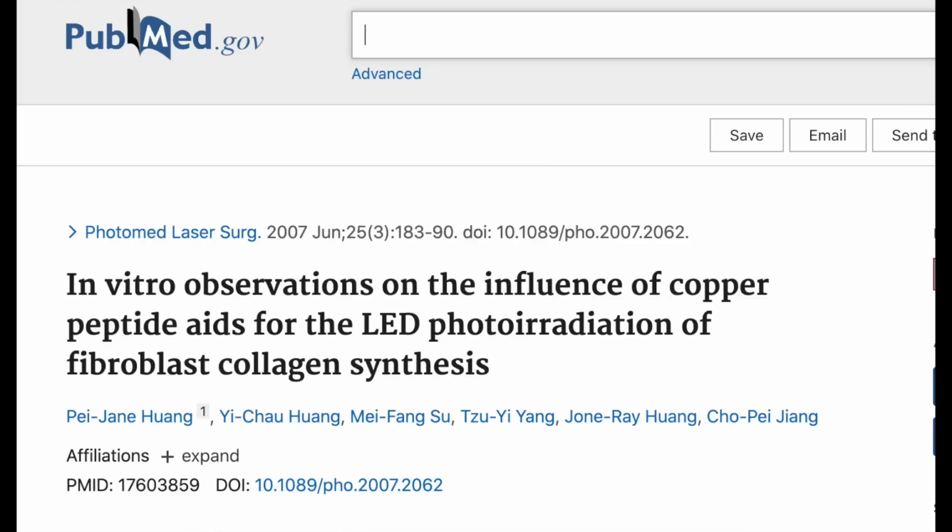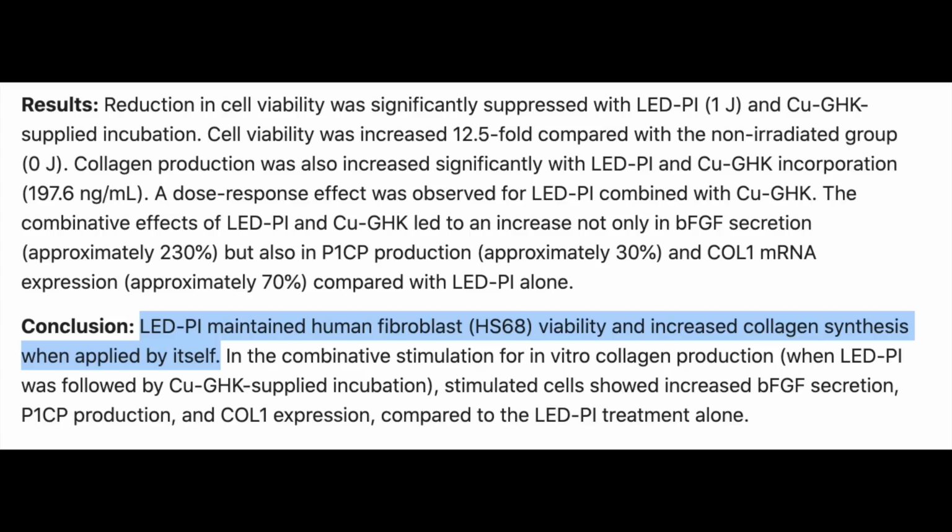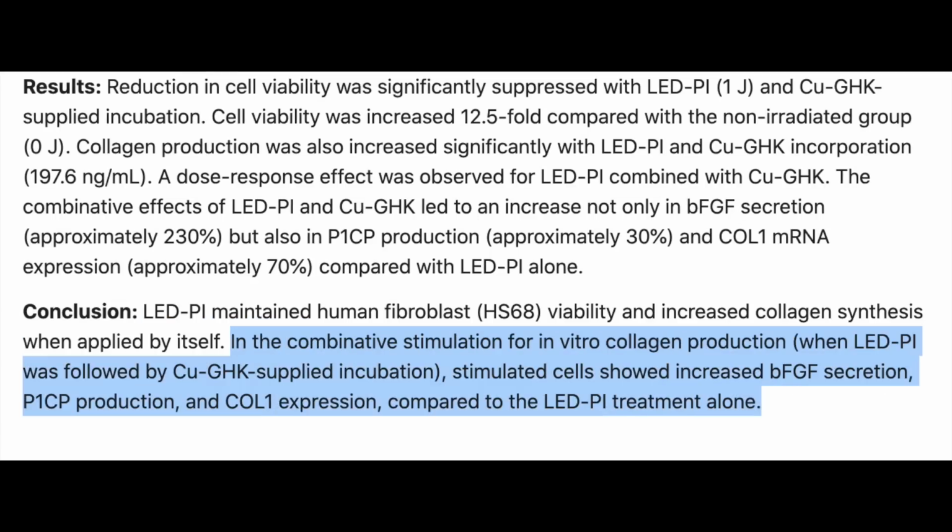There are small and very small and clinically insignificant studies that link copper peptides with an improvement in collagen and elastin when combined with LED. That is super interesting to me, and because there's no harm in trying it, I'm definitely putting that to the test to see how it works out. So copper peptides and LED are a topical that I recommend everybody just give a go.